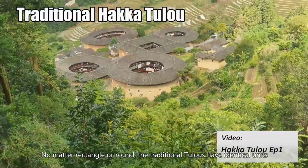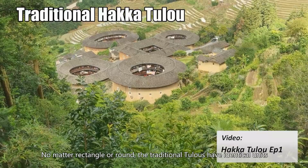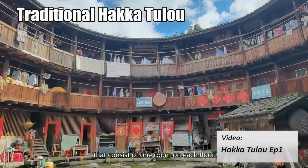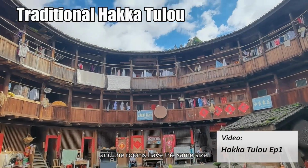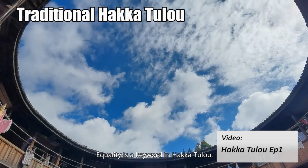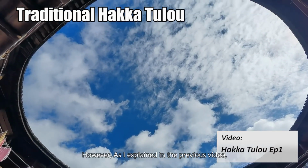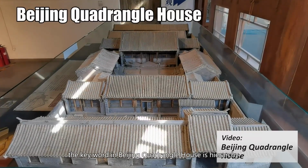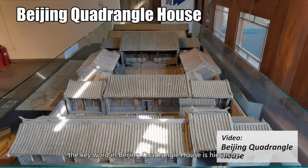No matter rectangle or round, the traditional Tulous have identical units that consist of one room on each floor, and the rooms have the same size. Equality is a key word in Hakka Tulou. However, as I explained in the previous video, the key word in Beijing Quadrangle house is hierarchy.